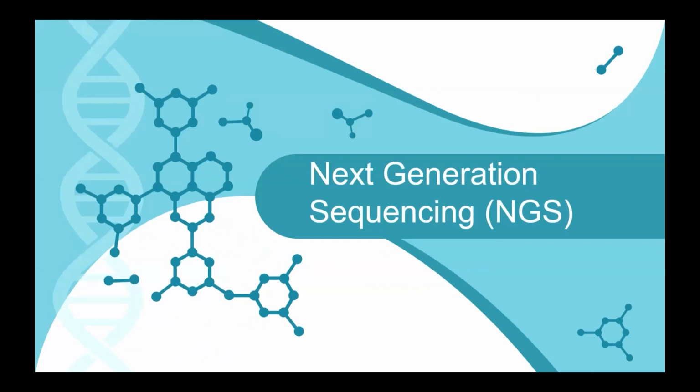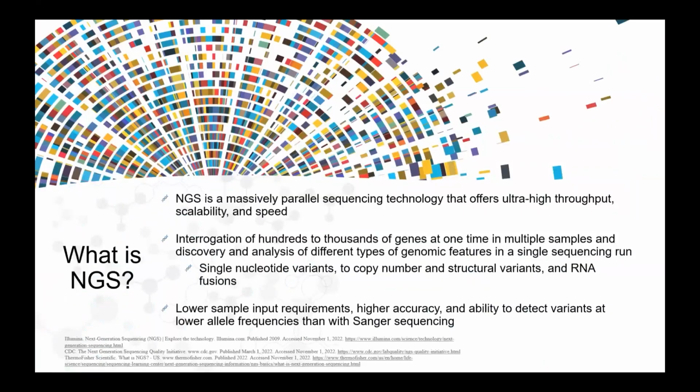So moving on into the next portion. So next I want to talk about next generation sequencing. So next generation sequencing is called massively parallel sequencing. So essentially it offers ultra high output scalability and speed. We used to use something called Sanger sequencing, which took a little bit longer, was a little bit less accurate, and you needed much higher sample input requirements to be able to detect the mutations.